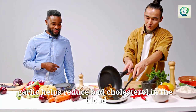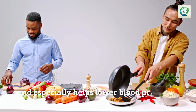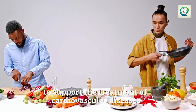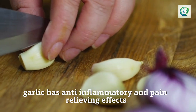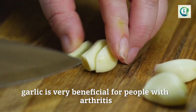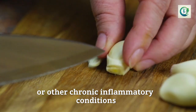Second, garlic is good for heart health. Garlic helps reduce bad cholesterol in the blood, increase good cholesterol, and especially helps lower blood pressure naturally. This is why many people use garlic as a method to support the treatment of cardiovascular diseases. Third, garlic has anti-inflammatory and pain-relieving effects. With its ability to reduce inflammation, garlic is very beneficial for people with arthritis or other chronic inflammatory conditions.